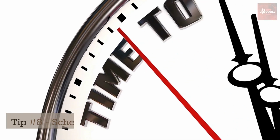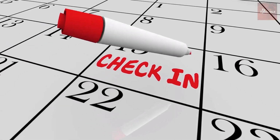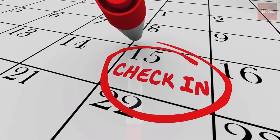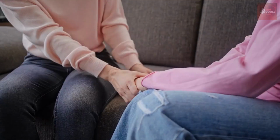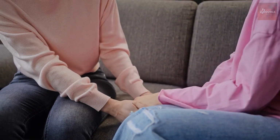Tip number 8: schedule regular check-ins. Schedule regular one-on-one time with your teenager to check in and see how they're doing. This can be a great opportunity to talk about any concerns or issues they may be facing.